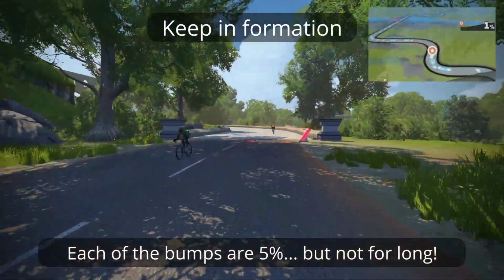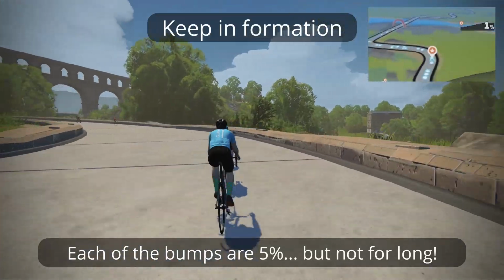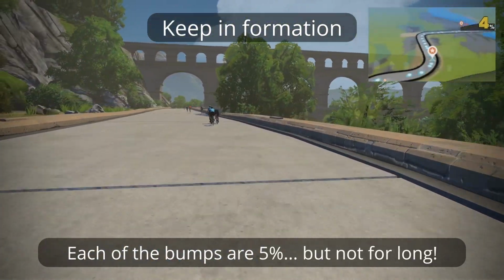Here's the KOM marker, and this tells you you're almost through. Up this final short climb, round the bend, and then it's flat.